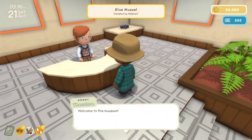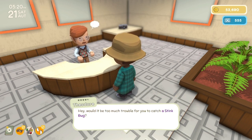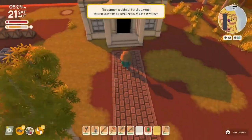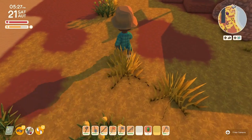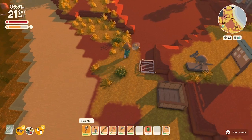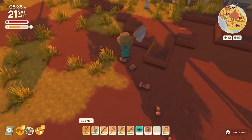And maybe we can do something for Theodore. I want to chat. Do you need anything? A stink bug? Absolutely, we can do that. Okay, so bug net. Oops. We should be able to find a stink bug around here. That's not a stink bug, but we'll take it.